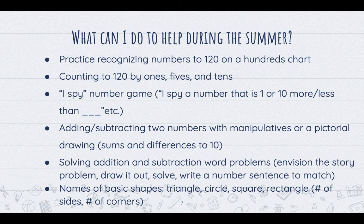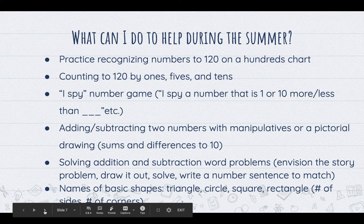Or maybe you have your scholar think about some story problems that they can use for addition and subtraction. Have them write down the story, maybe draw it out, solve it, and write a number sentence to match.